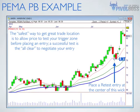Oftentimes, the safest way to get the best trade location is to allow price to test the trigger zone first. If you have a nice bullish candlestick, a candlestick that you can feel confident is a reversal candlestick from that trigger zone, then you have all the information you need in order to place an entry. For example, this bar right here is about as good a wick as you can get. I mean, price opens above the trigger zone, drops into the trigger zone, finds buyers immediately, and closes back above the trigger zone. That's a great, great bar.